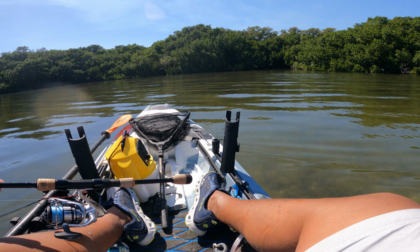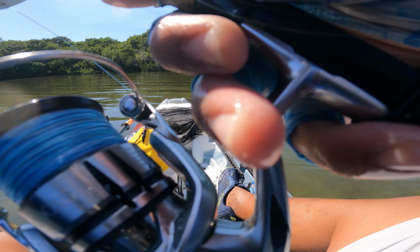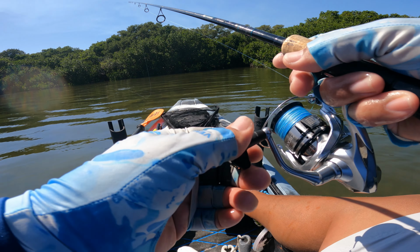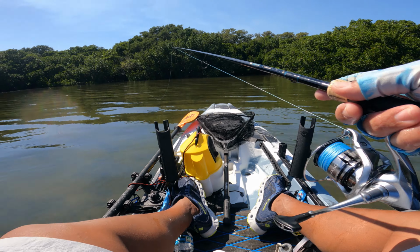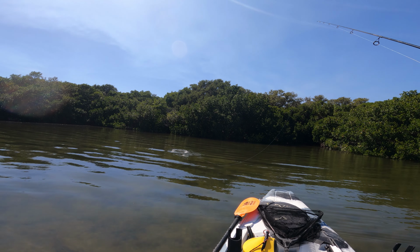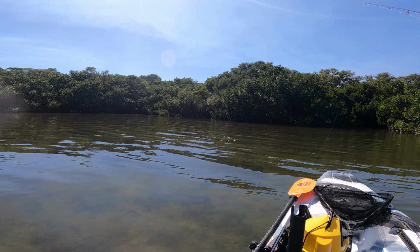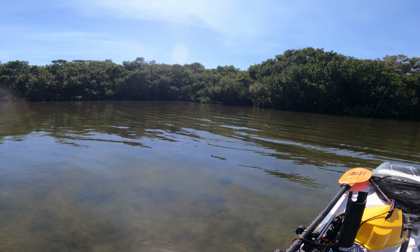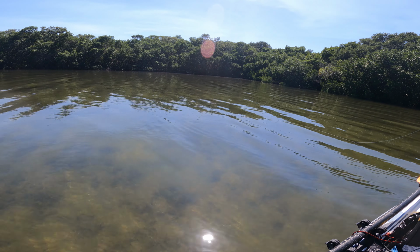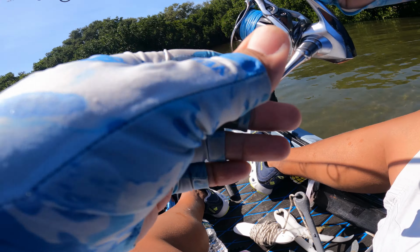Got my eyes peeled right now, just looking for some shadows. We got a good amount of mullet. I think there's a trout right in front of my kayak, actually. Oh yeah, he's there. I think he sees it. Look, he's trying to take it right off the top. Get him, get him. Come on, buddy. I think he's right underneath it. Look, he's tracking it. Will he take it next to the boat? I don't see him anymore. Kind of had to have spooked him.